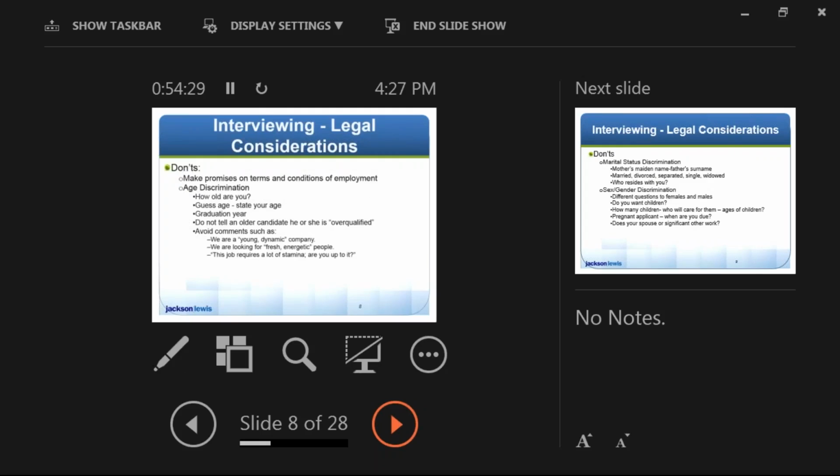Don't make promises on the terms and conditions of employment. This is just an interview stage. This is not an offer you're expressing it. So you're assessing candidates. Later, you will have an opportunity to make a job offer to the selected candidates. But right now, we're interested in assessing. And it's very important in an interview process to not blend those two, even if you're rushed.